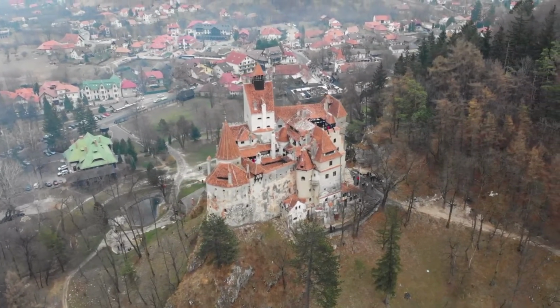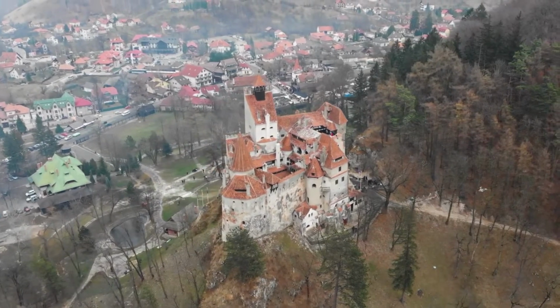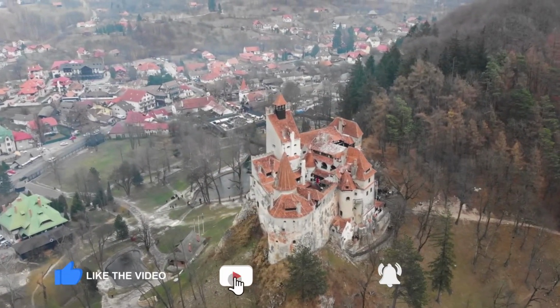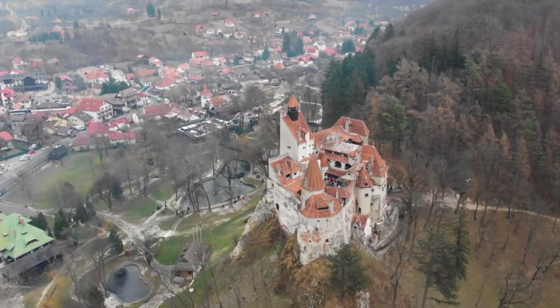The Evangelical Church is a lovely church near Union Square. It is a historical and architectural monument. They built the Evangelical Church at the beginning of the 14th century. They dedicated it to the patron saint, Saint Matthias.